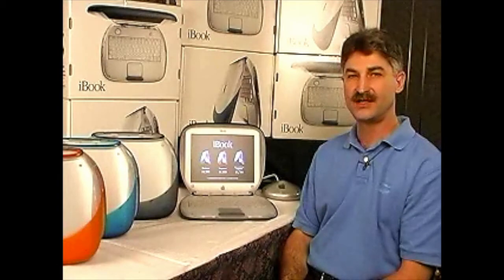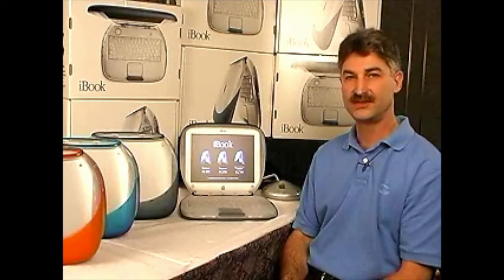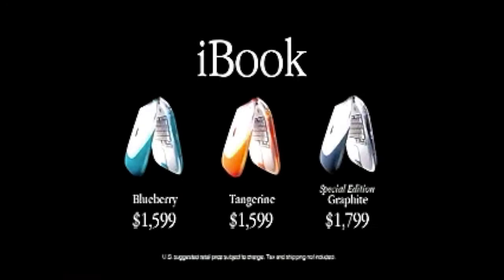With the improvements in iBook, we've basically carried that same pricing forward. So in addition to doubling the memory, doubling the size of the hard drive, and doubling the memory expansion of the machine, we've kept prices the same. So the iBook Blueberry and Tangerine are still priced at $1,599 at US retail. The special edition with its faster 366 MHz PowerPC G3 processor is priced at $1,799, an outstanding value in the marketplace.